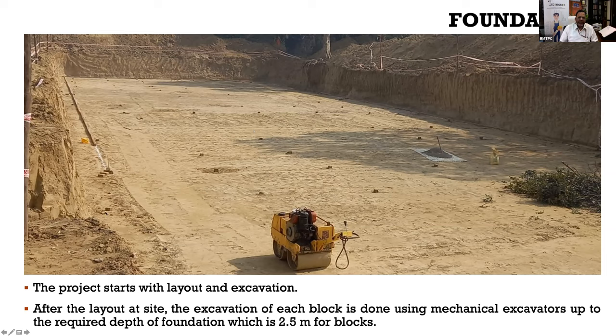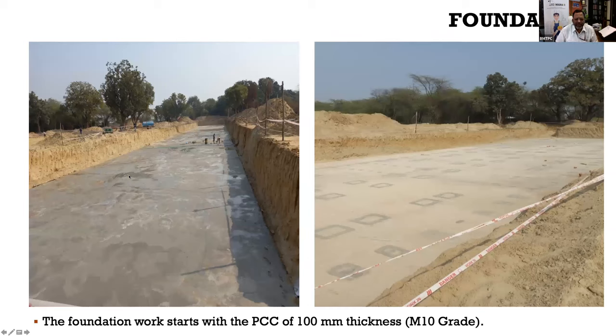This is done with mechanical excavators, and these are excavated up to the desired depth of foundation. Once you do the excavation, then for leveling purposes, because here you are using a raft, the PCC of 100 mm, which is M10 grade concrete, is laid over the entire excavated pit. And then you mark those locations, which I was telling you. These are the locations where your foundation slab will come, and over which your column will come. So this will be your layout for foundation.